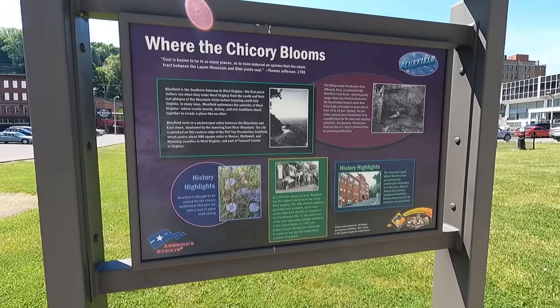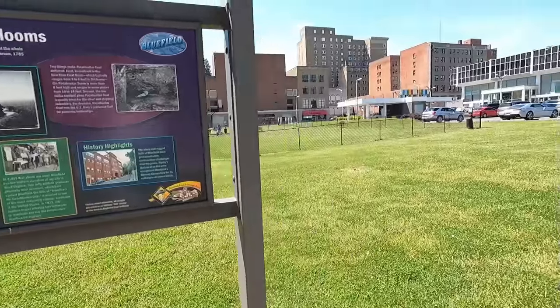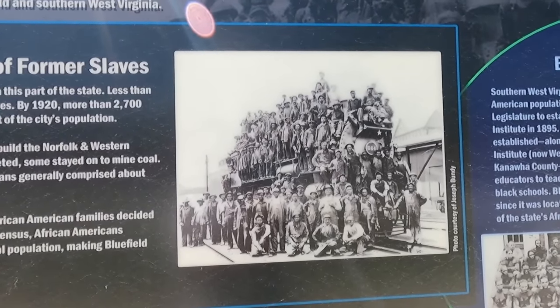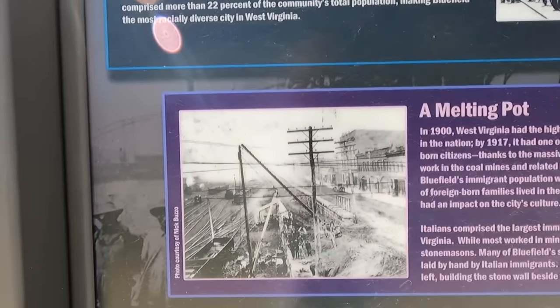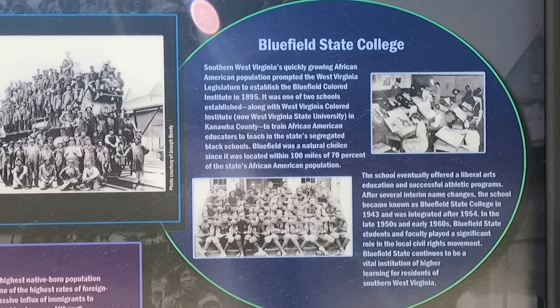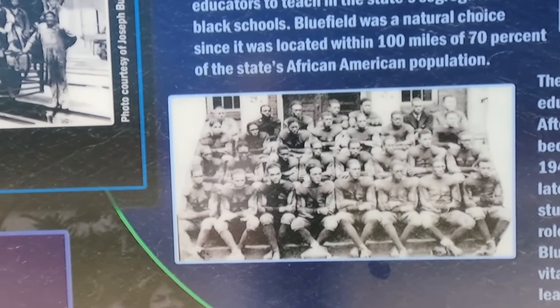Old, old time. Where the chicory blooms. Must be their flowers. West Virginia, most diverse city. Wow, look at that picture. All the railroad, all the miners on the railroad car. These old pictures are priceless, aren't they? Merchants making furniture, it looks like. State College, and they got a baseball. Football.